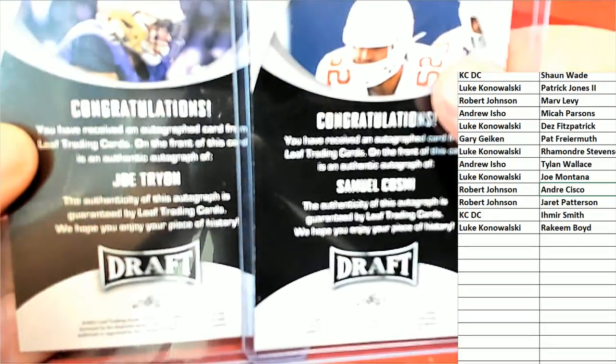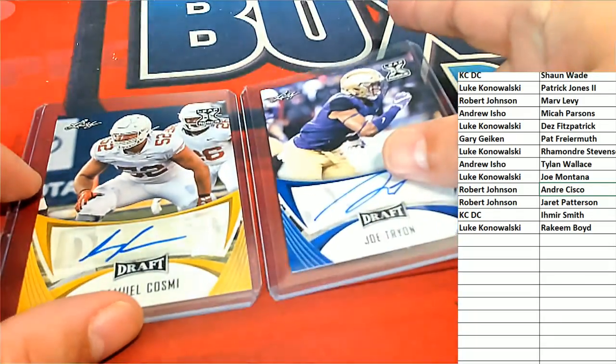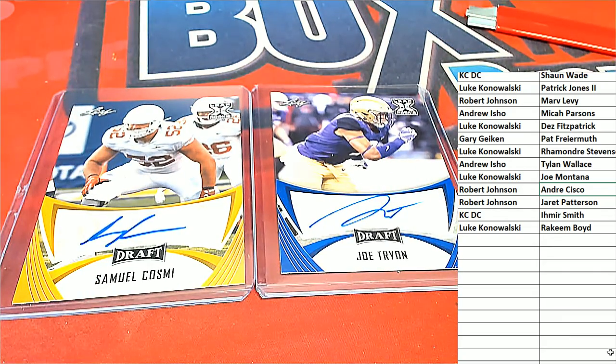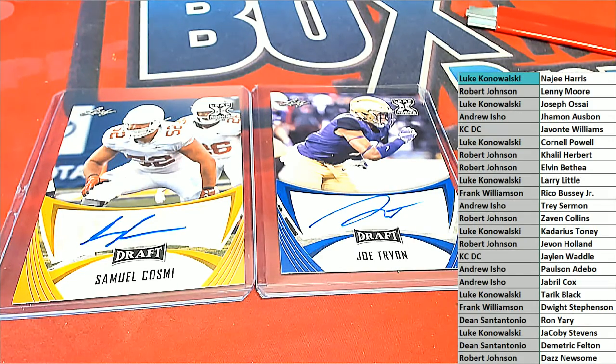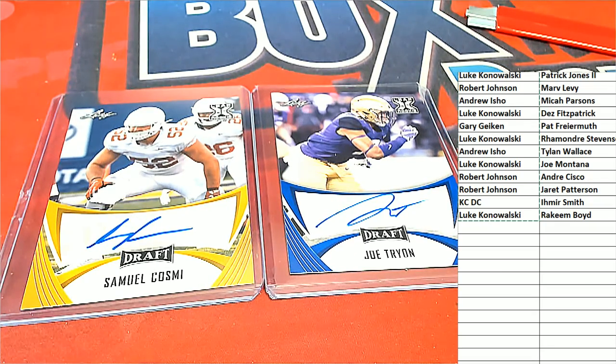And so I guess we'll just go with the first. That'll be number one. This will be number two. Go with the order we pulled them out of here. And let's get a big random. Seven times through. If your name comes up number one, you'll have Cosmi. If your name comes up number two, you'll have Tryon. Seven times.